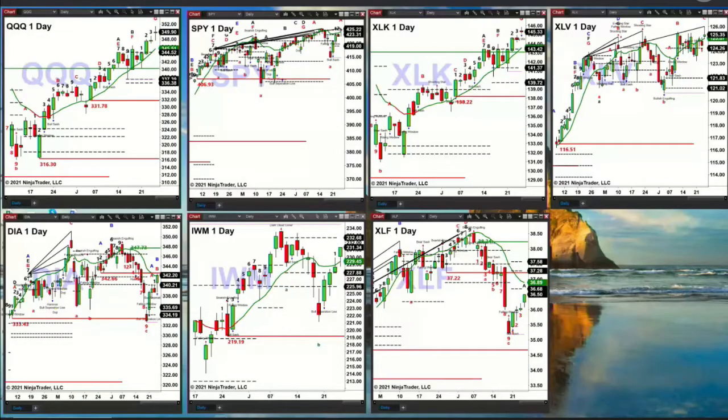Let's go look at these charts. Let's go look at our, where are they? That's pretty weird. Let's try this chart. See what happens here. There we go. So we're going to take a look at some of the index ETFs and the sectors inside the S&P 500.